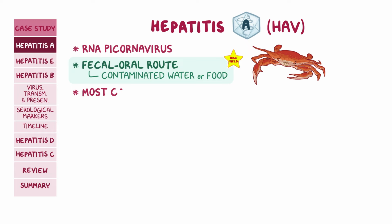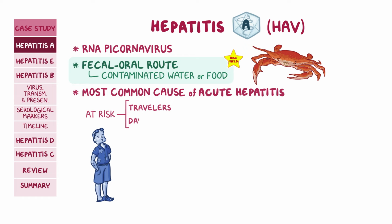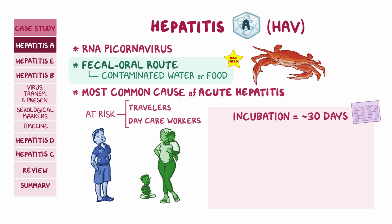It's the most common cause of acute viral hepatitis, and populations at risk include travelers and those in daycare centers. The incubation period, which typically lasts for 30 days, can be followed by a silent or subclinical course, which is characterized by the absence of symptoms or by the classic presentation of acute viral hepatitis, along with hepatomegaly and aversion to smoking.